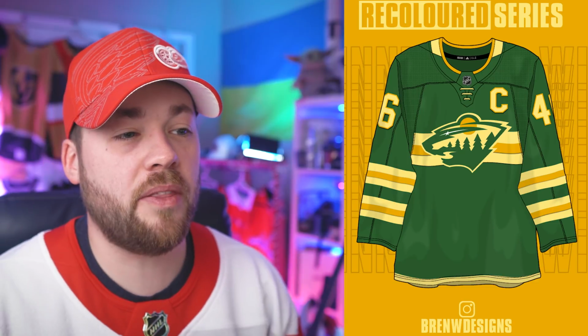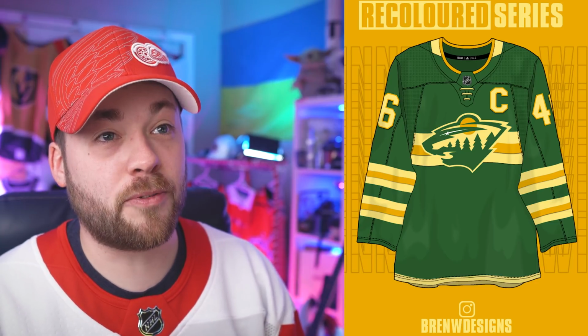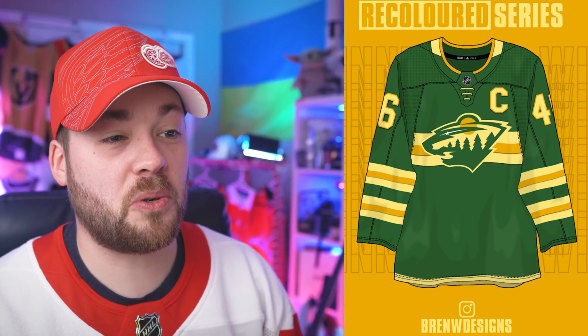It's almost a mix between their home jersey and maybe a dark version of the reverse retro. And it looks okay. Yeah, this is fine. I think this is totally acceptable. I like this jersey. Not too different though.